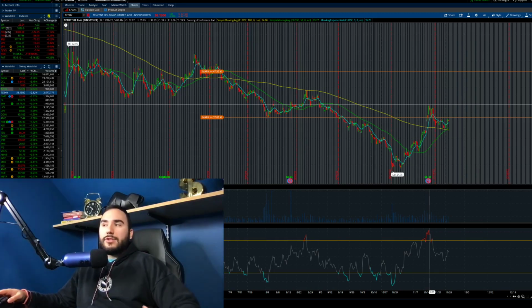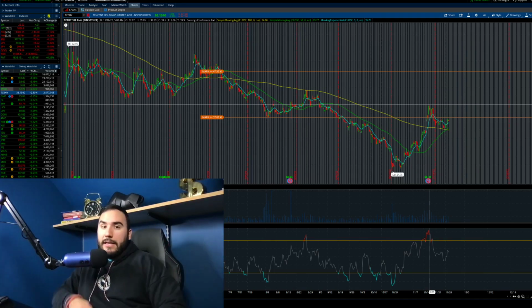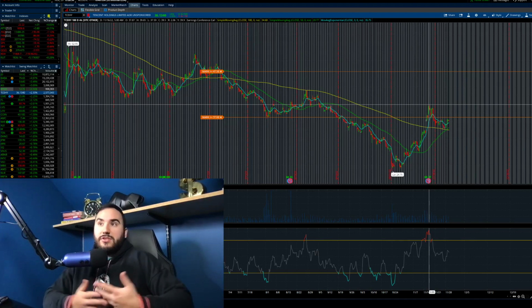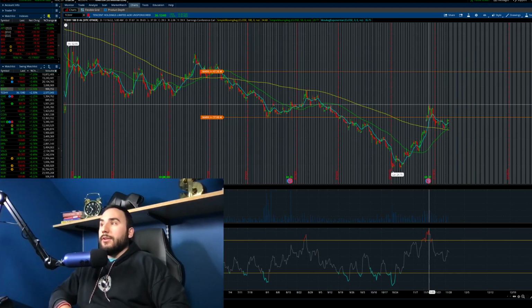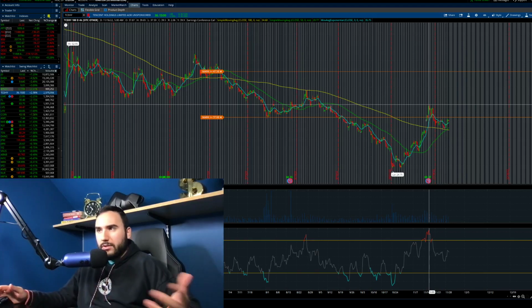So Tencent, the Chinese stocks, I know they get a lot of hate. And there's a lot going on, so I don't blame you if you don't like the Chinese stocks. I have a couple more as speculative positions. That's just me. But you don't have to love them as long-term investments to like them as trades. You could like them as a trade and not love them as a long-term investment.